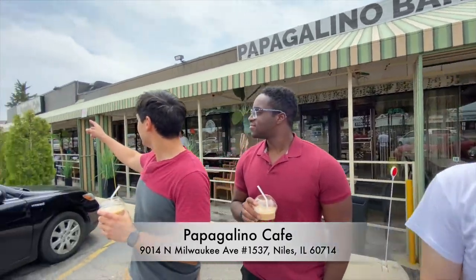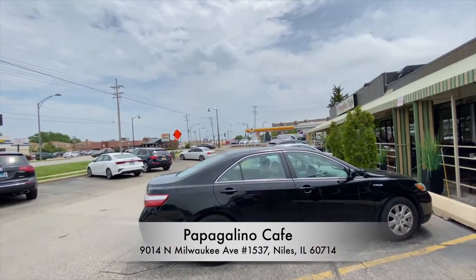Yo. And we're at this really nice place. It's called Papagalino. It's a nice Greek restaurant and bakery. And we're here in Niles on Milwaukee Avenue on this street here. And the crossroads is that street. I don't know. But the address is right below.